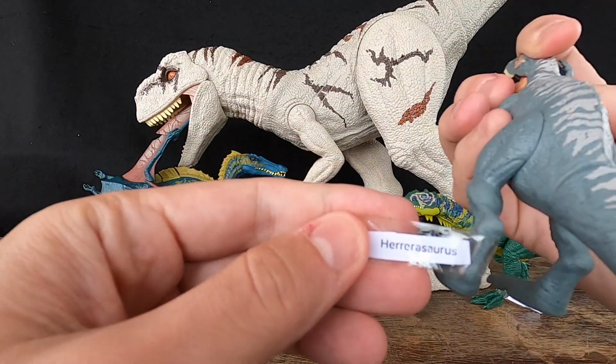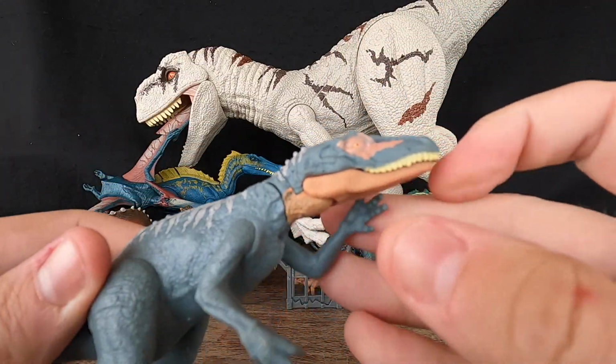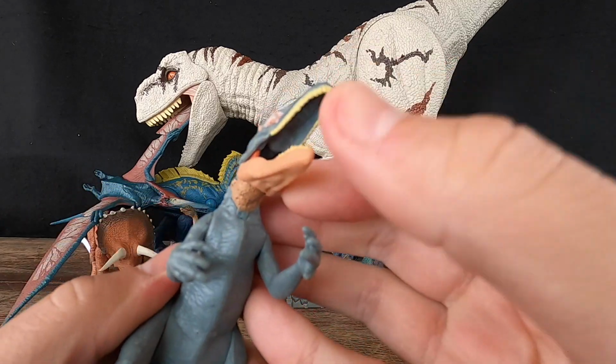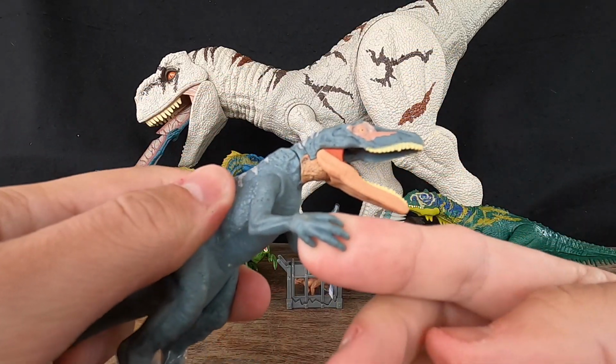Herrerasaurus was one of the earliest dinosaurs that lived about 230 million years ago during the late Triassic period. Herrerasaurus had sharp teeth and claws that it used for hunting and capturing its prey. With its strong jaws, Herrerasaurus could tear into the flesh of other dinosaurs, making it a powerful predator.